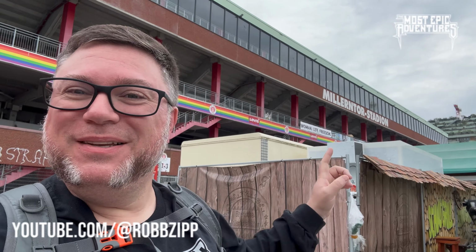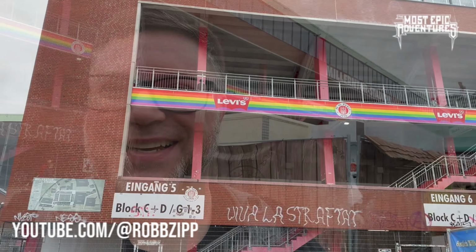This is day 6 of my German tour, Euro trip 2023, and I'm back in St. Pauli at the Millerntor Stadion to take the Millerntor Museum and Stadion tour. I'm not sure if I'll be able to take pictures or video. I don't know if the tour is going to be in English or in German, but either way, it's going to be awesome. So come along and join me on this episode of the most epic adventures.